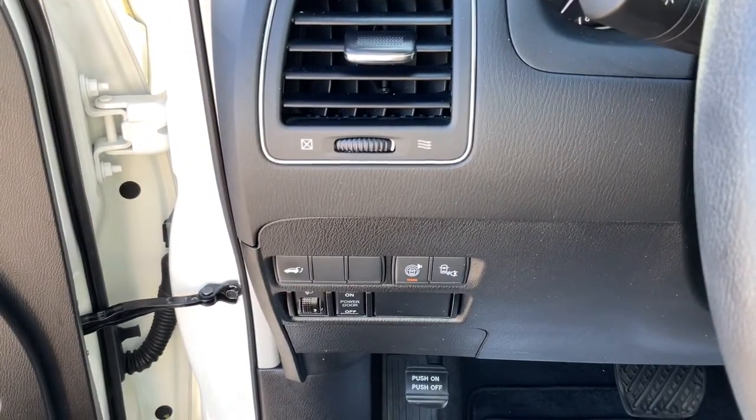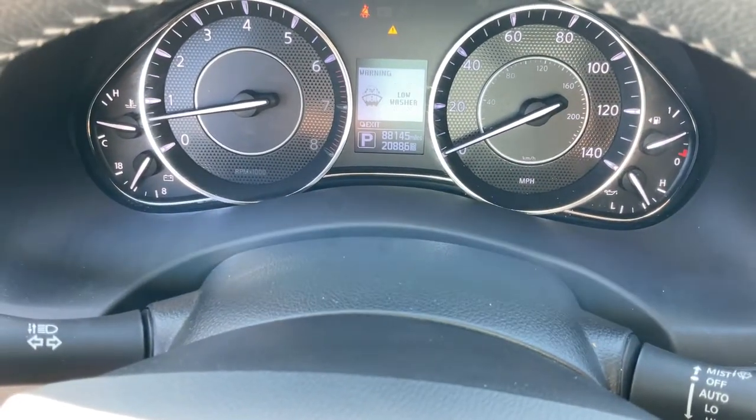Get into this remarkable Armada. Our team will give you an outstanding test drive experience. Stop in today.